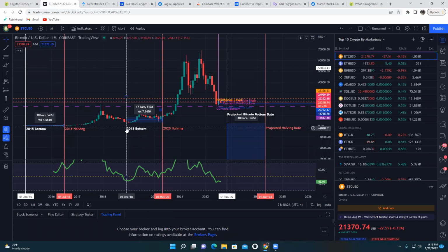We had a bottom in late 2018, and it took roughly 517 days before the halving for us to have that bottom. So what I did was I averaged these two numbers together and projected that we would have a bear market bottom based off of the halving date in 2024, roughly around November of this year, November the 25th. So that's my theory relating to where I see the market going forward.